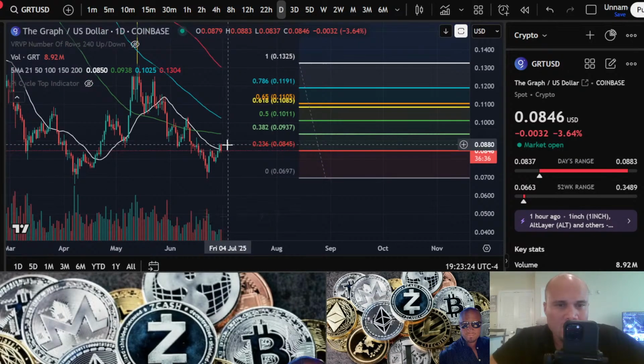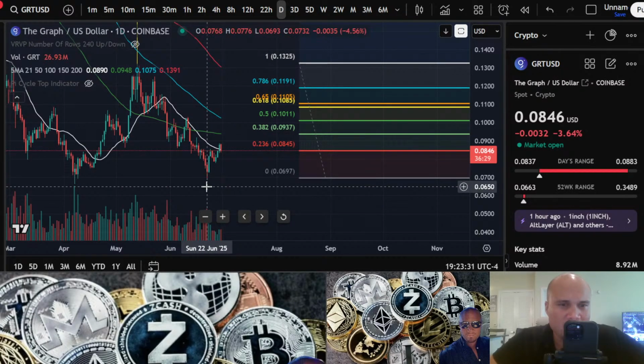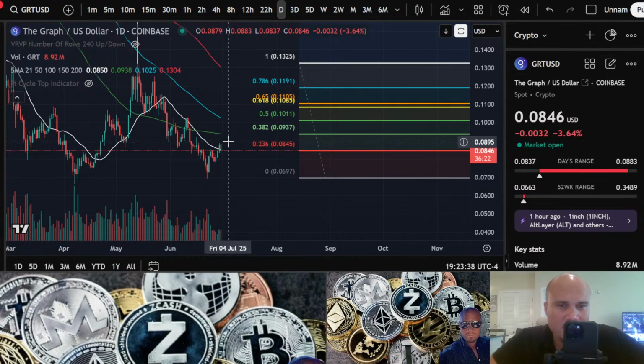If I was to game plan getting into a long here on GRT, I would probably put the stop loss right below the double bottom here, at maybe 6.5 cents. That's where I'd put that stop loss, and you're going to try to see if you can ride this puppy. It's just a matter of when you want to take profit.